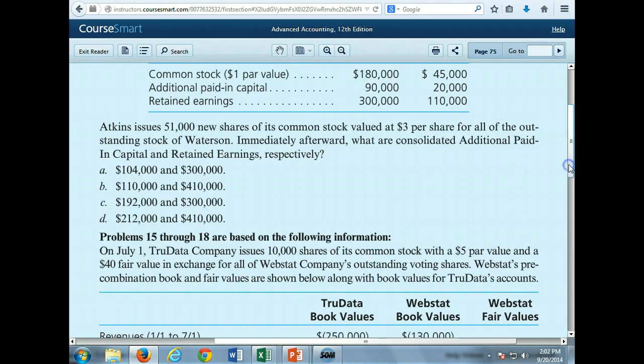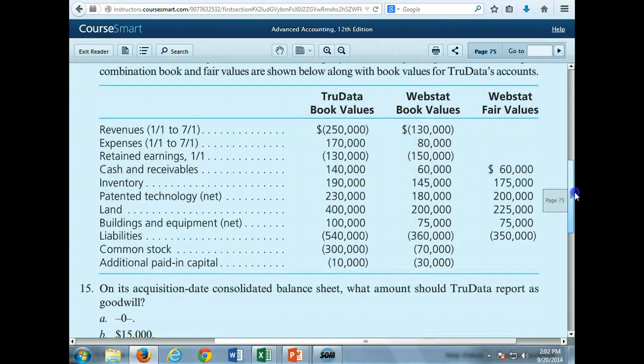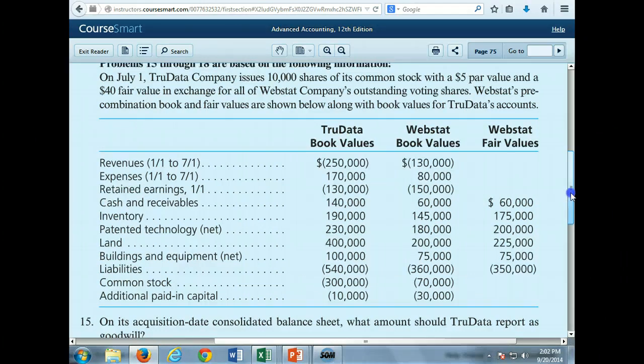Then what we did to purchase Webstat, we issued 10,000 shares with a par value of $5. We know the fair value was 40, but the common stock section only deals with the number of shares times the par value. So the common stock would be 350. Why? The 300 we show here, we're wiping out Webstat's equity section, plus the 10,000 shares we bought at the par value of $5 a share is $50,000. So wouldn't it be 350,000?